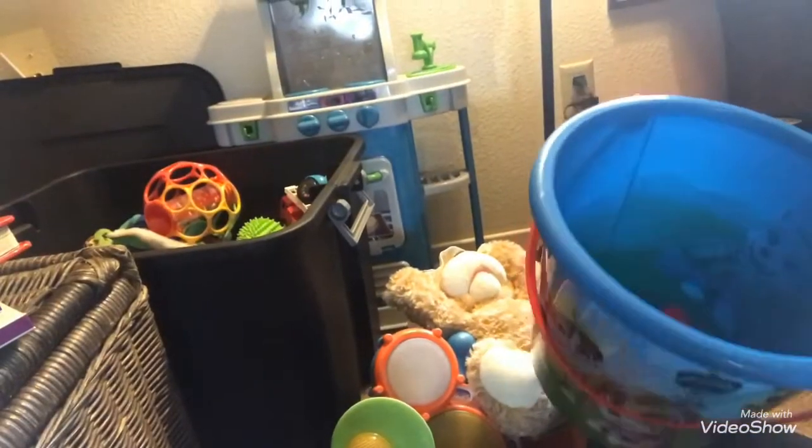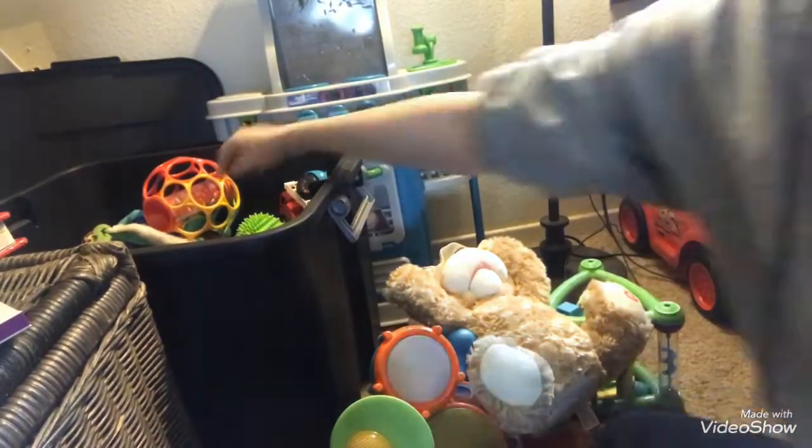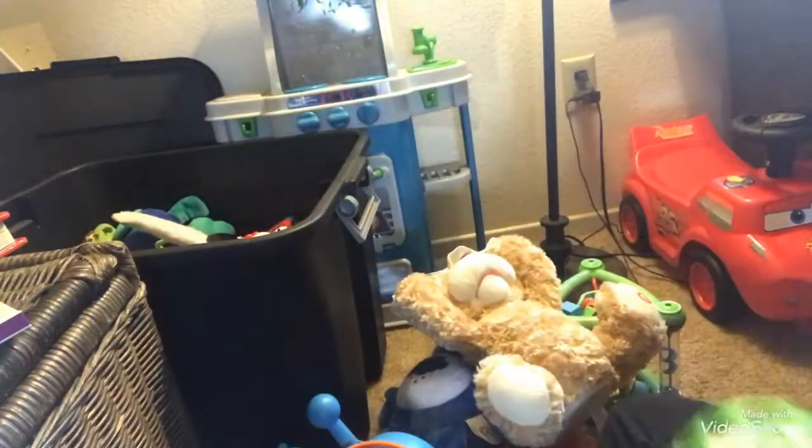I think I'm going to keep this Paw Patrol basket that was last year's Easter basket for Riley. I'm going to keep it to store Riley's Hot Wheel cars and other cars that he likes a lot to keep in there, just so they're in an actual designated area.